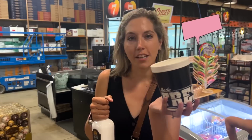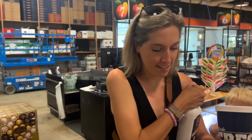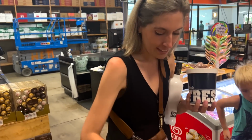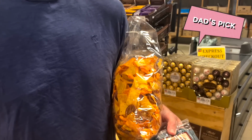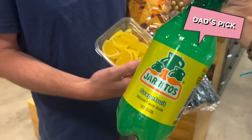Okay, and for my selection, I got soup for my salty. It's a cheese poblano soup. I got the cinnamon horchata, maple nuts, and finally, gourmet covered pretzels. Okay, so Matt got this party mix, the blue raspberry twist, the lemon gummies, and the grapefruit drink.